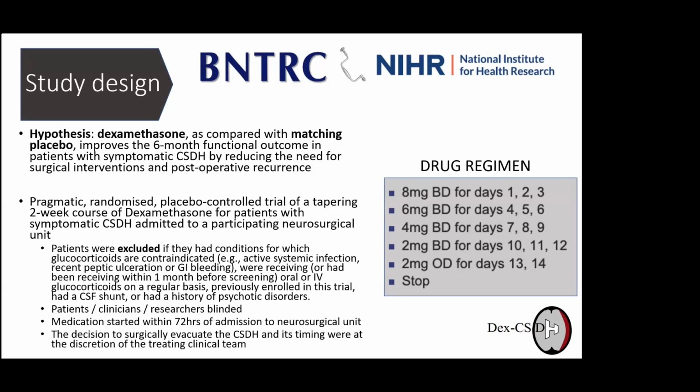But the aim was to try and enroll patients and start the medication as soon as possible after admission. And because this was a pragmatic study, the decision to evacuate the chronic subdural and also the timing of this operation was completely at the discretion of the treating clinical team. And because this was blinded, we were hoping that which arm the patient ended up in, steroids or placebo, wouldn't really affect the decision to evacuate the subdural.